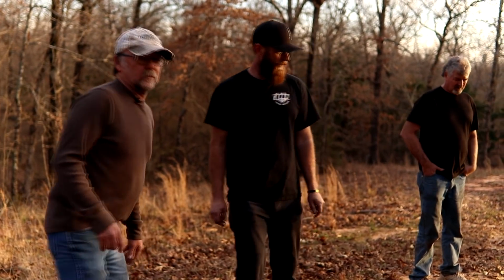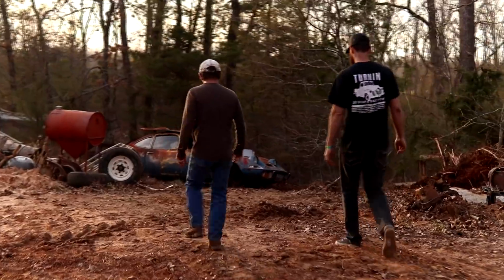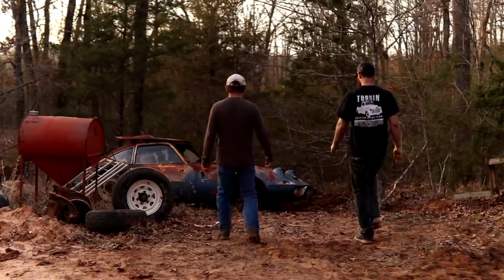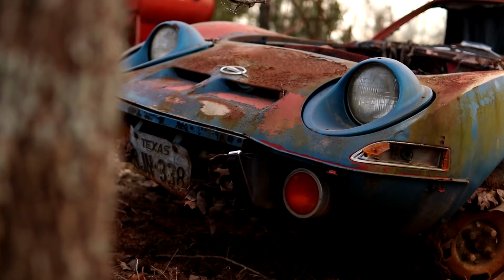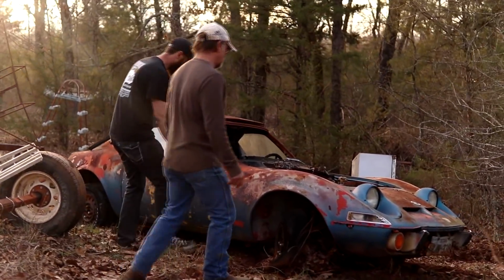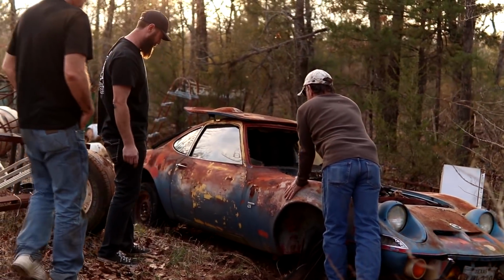Where's that other one at? Let's go give it a look. Both definitely some project cars for sure, but looks like there may be enough pieces to rob off of one, or rob off of each one, to make one good one. That's strange how the fender and the A-pillar are all just one piece there.